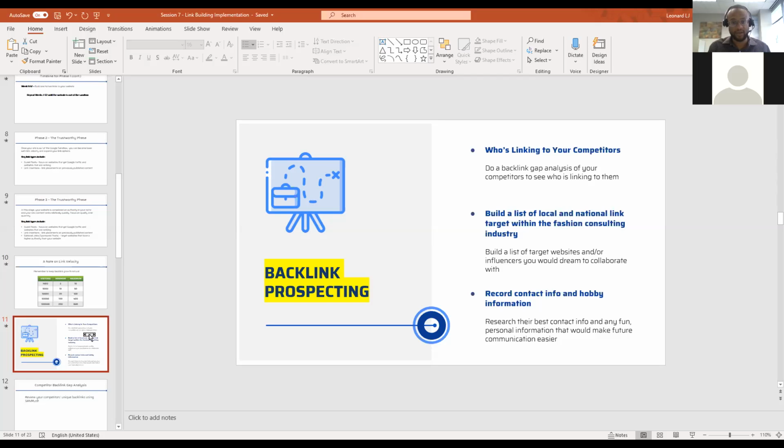And that's where you want to go after those national opportunities. A big part of backlink prospecting, of course, is to record the contact info if they don't already have a form on their website. But you also want to do some snooping to understand who this person is that you're eventually going to reach out to. What are their hobbies? Where are they from? When you reach out to them, it's not just about a backlink, and you're not just some random person. Maybe you can mention something like, hey, I saw that you're from Utah, so am I. That could be a great way to start that conversation. So I would recommend collecting that info as well.